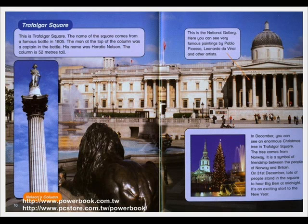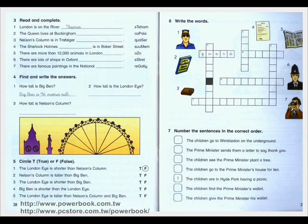Trafalgar Square. This is Trafalgar Square. The name of the square comes from a famous battle in 1805. The man at the top of the column was a captain in the battle. His name was Horatio Nelson. The column is 52 meters tall.